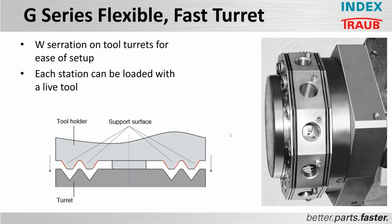In the G series machines on our turrets, we have a unique tool system. It's a patented tooling system called our W serration. In production, and production is in the eye of the beholder, it could be 10 pieces or it could be 10,000 pieces, what we do is a very fast tool change system. These are VDI tool holder mounting. People cringe at VDI tool holders because they're very inaccurate. So what we have done here is, since we machine our own turrets, we machine and grind a concave W on both the front and the back side of the outer circumference of the turret, as you can see in the right-hand side photograph.